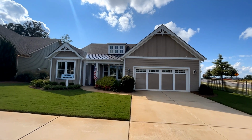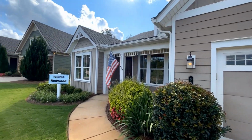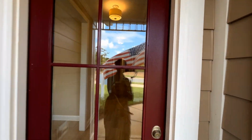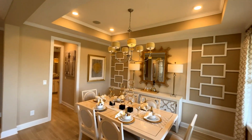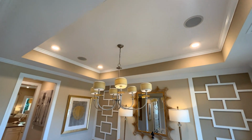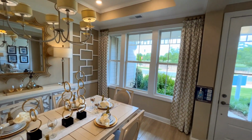Today we're touring the Redwood floor plan at Cresswind by Coulter Homes. The Redwood floor plan is the largest of all the 9 models here at Cresswind by Coulter Homes, but it isn't actually the largest plan that Cresswind Charlotte offers. There are 2 other floor plans that are larger than this one, but there are no models of those floor plans. So this floor plan has 3 bedrooms, 2.5 bathrooms, over 2,500 square feet, and it's featured here as a 1.5 story plan, which we're gonna see later in the video.